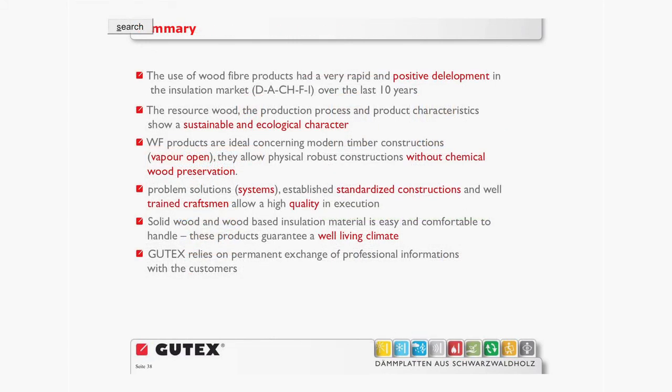We come to the summary. The use of wood fiber products had a very rapid and positive development in the German-speaking regions, Germany, Austria, Switzerland. Really in the last 2 decades we had an explosion, and additional manufacturers, of course. Rendered wood fiber, for example, in the facade has an amount of 2.5 million square meters a year, 5 to 7% of the whole render system market, and growing. The resource wood, the production process and the product characteristics show a sustainable, ecological and also physically good character.